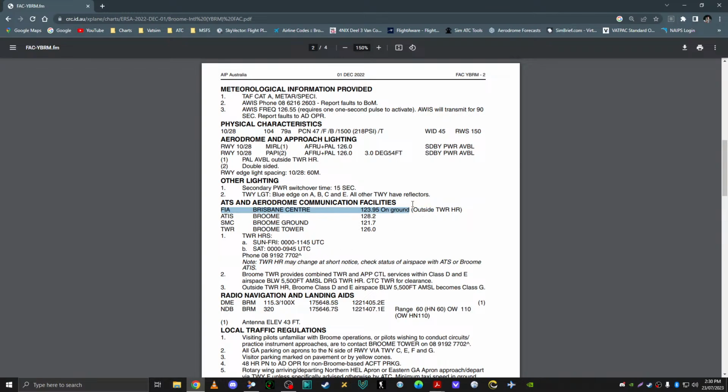Brisbane Centre 123.95 on the ground, outside Tower hours. Well, what does that mean? That means if you're an IFR aircraft, when the tower closes down and they all go home, you're still provided with service. Brisbane Centre basically looks after you, and they will give you a clearance to go from Broome to wherever you want to go. If you're an IFR aircraft, they will be providing traffic information, separation, all that sort of stuff.